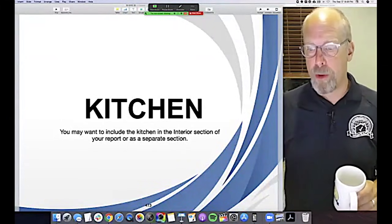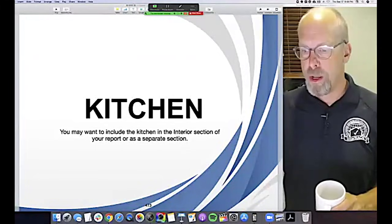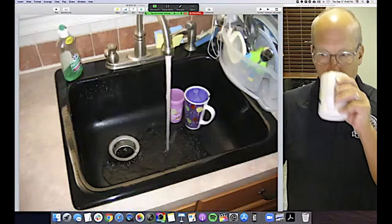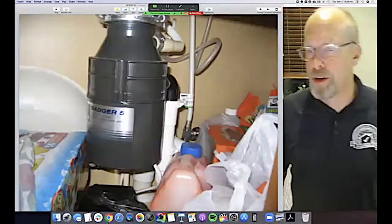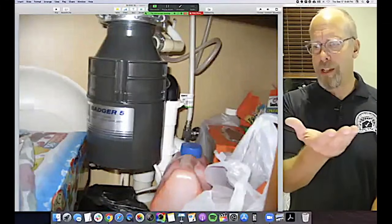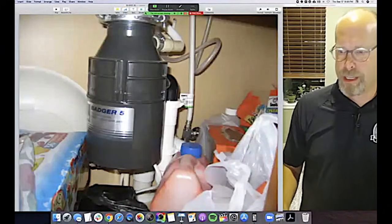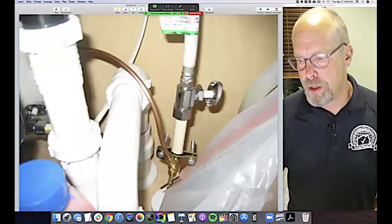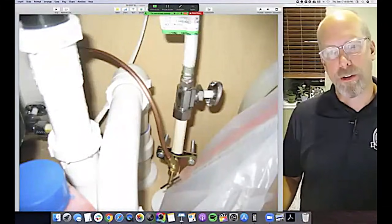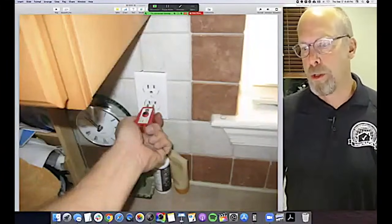And the kitchen, you may want to include that section in the interior part of your report or as a separate section. I do it as a separate section. Run hot and cold water at the sink, garbage disposal, look for leaks, use my hand and rub the underside of a valve. And if my hand comes out wet, that is an active leak. And there's the connection for the refrigerator ice maker, probably, on water line, because it's on the cold.